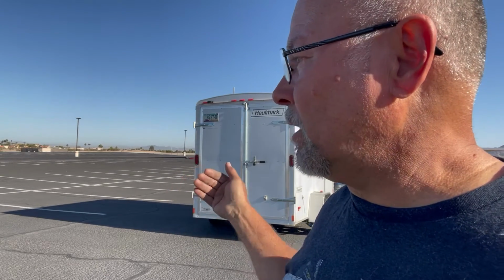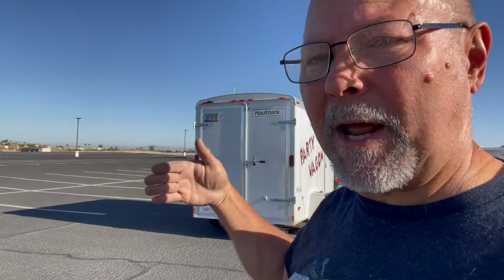Now, in my motorhome, I do it a little differently because the wheels are so far ahead of the back of the vehicle that my tail swing is so big that I typically kind of line up my wheels with the spot I'm going to turn into. Now with this trailer here, we're going to back it slowly around and try to hit this one spot. We'll see how well we do.